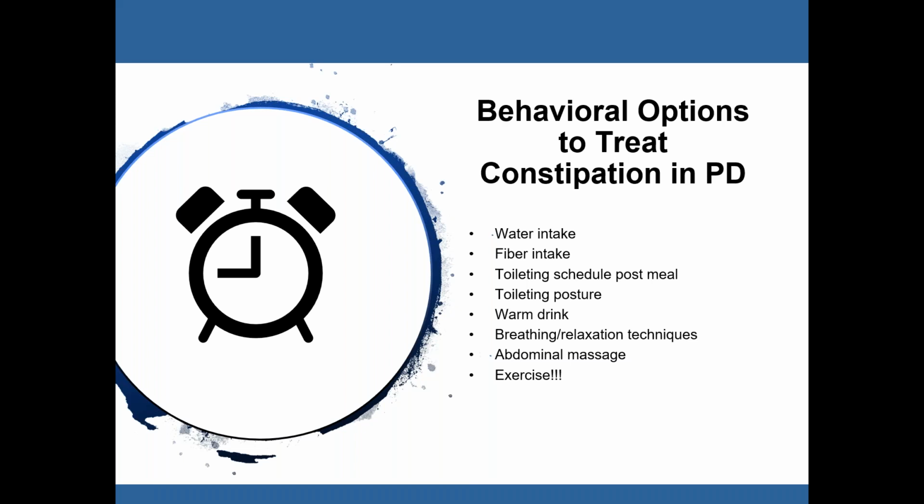However, that gets them in a bad pattern of not going at all. Warm drinks can help get things going in the morning, sometimes coffee for some people, although that can be a bladder irritant depending on the person. And/or some breathing and relaxation techniques is a common thing that I will talk to them about. Even diaphragmatic breathing would be something very easy to instruct them in.